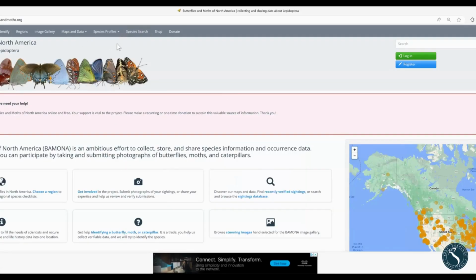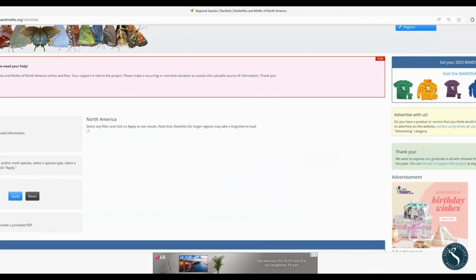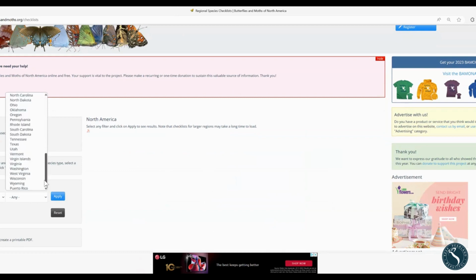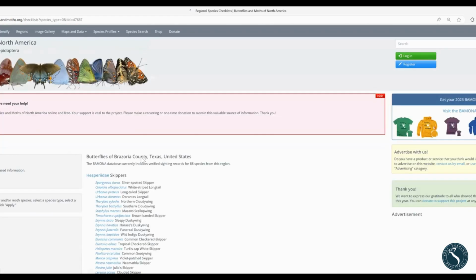So if you want to learn more about the butterflies in our area, you can go to the species profiles, go to regional checklists, and then you can select species type. We're going to select butterfly. We're going to pick United States. You can go to Texas. And then we're going to choose Brazoria County. And this is where I got the number of butterflies from that you could find in here. And we hit apply. And then in a few seconds, it'll print out a spreadsheet of the various types of butterflies. There it is. Okay. All right.